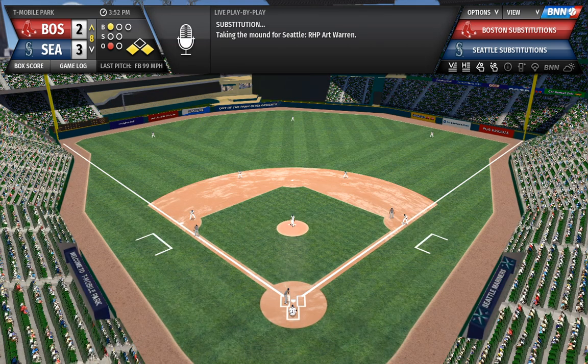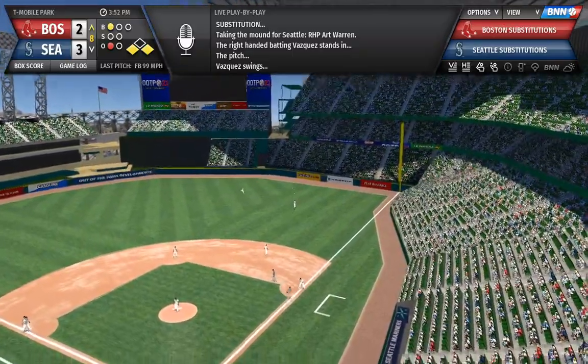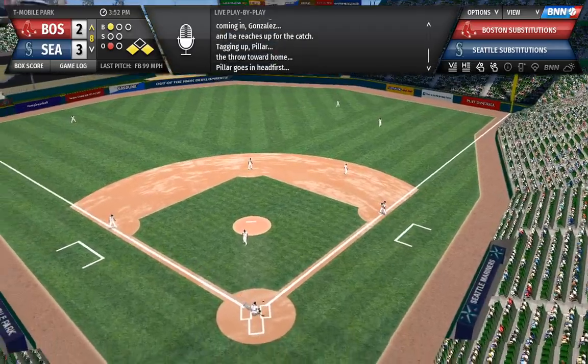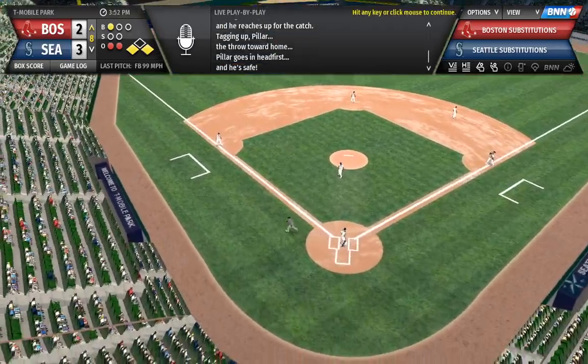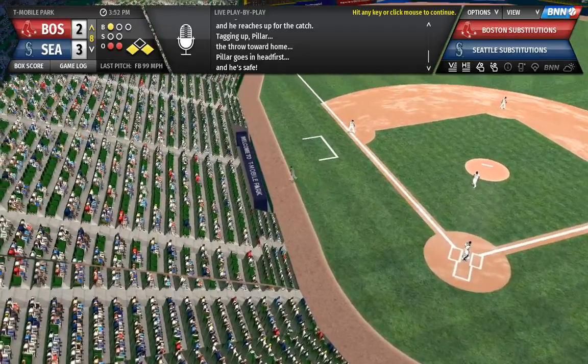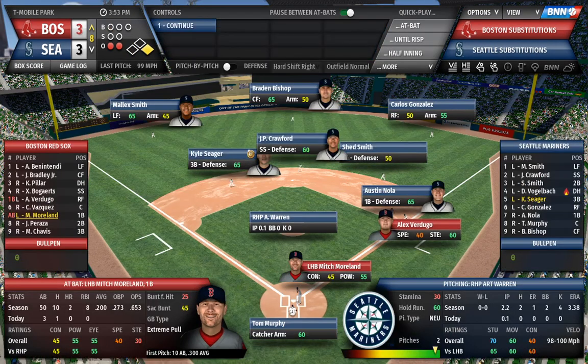He's got a 1-0 pitch coming in. He flies it out towards right. Should be caught. I don't know if that's deep enough to score the run. Pillar's going to try it. He gets in there safely. So Pillar comes in to pinch run for Martinez. That pays off because Martinez definitely would not have scored on that play. And we are all tied up in the eighth. Christian Vazquez with the sacrifice fly.